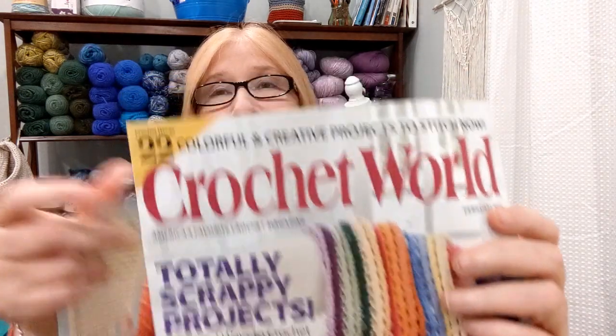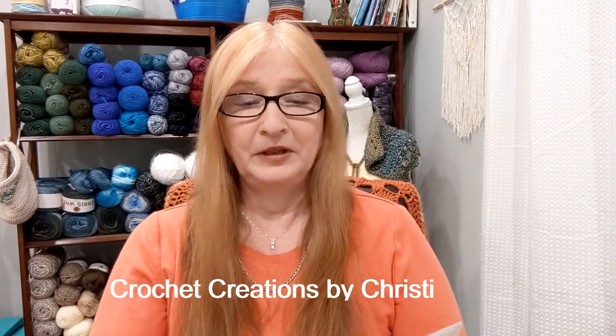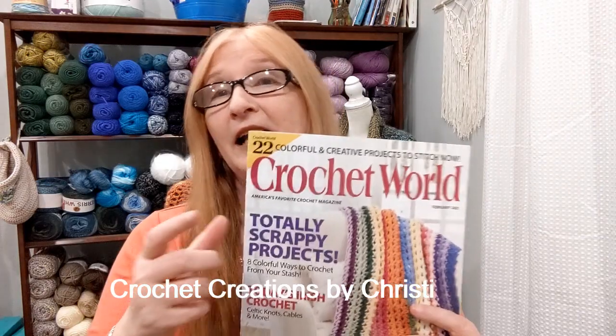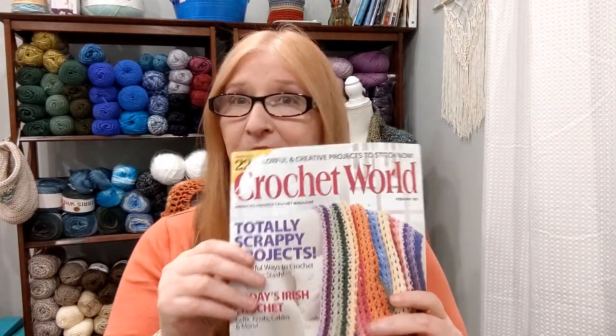So I opened this up. I didn't know what was going on, but I'll show you what it is. Let me rip this off. Crochet World magazine, and I got a note with it. I was like, what's going on? And the note is from Christy at Crochet Creations by Christy, and Reggie from J-Hook had won this on one of the lives from Christy and had Christy send it to me. So thank you, J-Hook, Reggie, for having sent this to me, because you know I'll definitely use this.